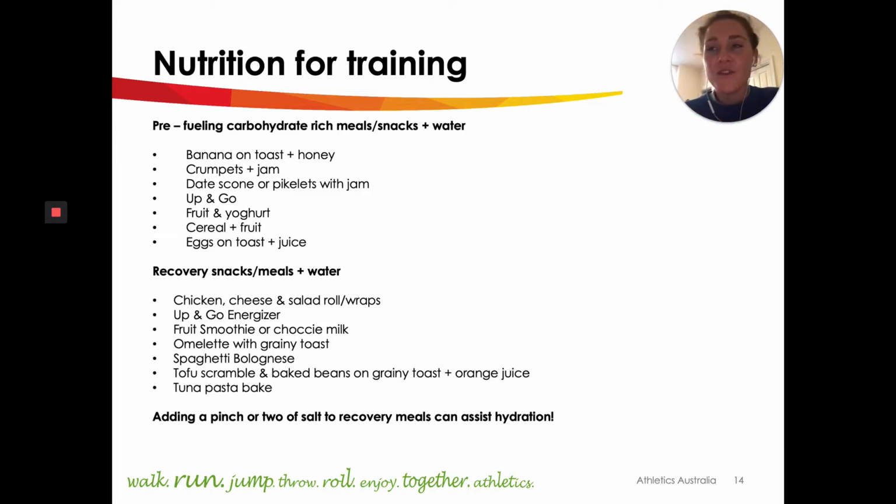So for example, for dinner, if you had a big long run on the Sunday morning, Saturday night, you want to load up a bit more. So pasta or rice-based dishes, risottos, spaghettis, things like that, as well as your pre-training snack prior to. If you guys are starting to look at two sessions per day or a combination of a run and gym, again, try to put more fuel in on those days. Adding a pinch or two of salt to your recovery meals can also assist your hydration. So you don't necessarily need to take an electrolyte product, but the addition of salt in choosing your good fruit, veggies, as well as your milk, and having enough water will help aid that hydration process.